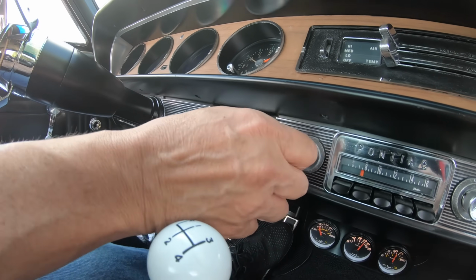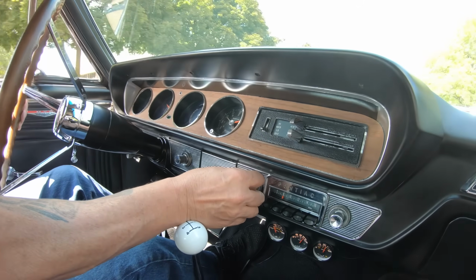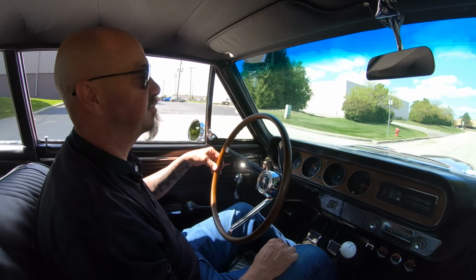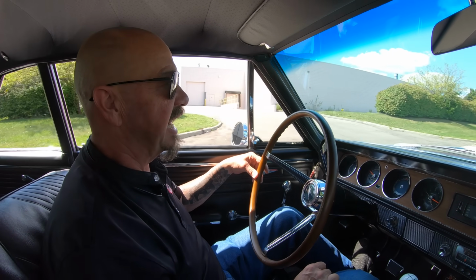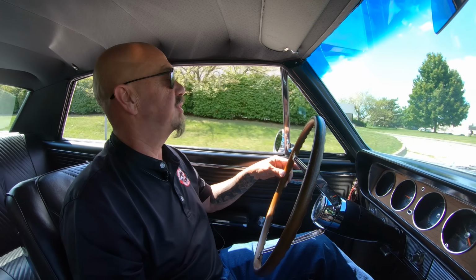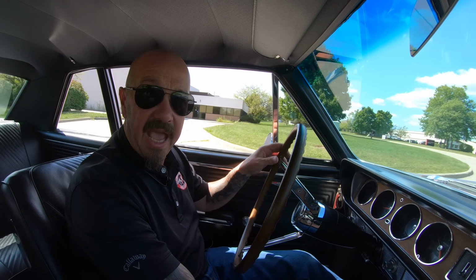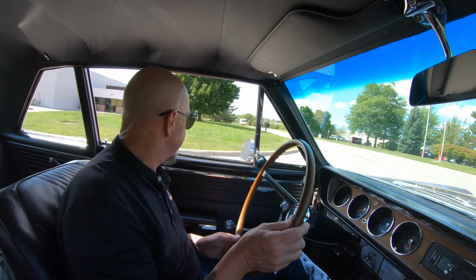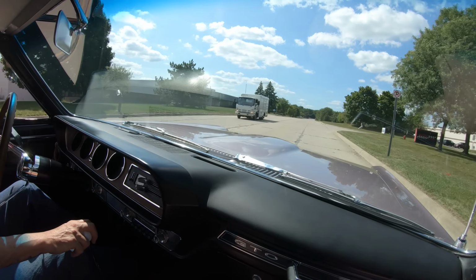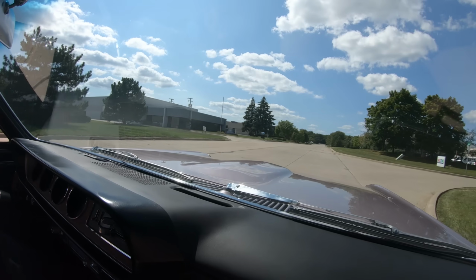Does have the original AM radio in it. It is not working, but of course the AM radio really wouldn't work today. There's probably only 3 stations. Now they do make radios that look old school that you can put in that spot. And they make radios that you can put in the trunk or under the seat. All options for those of you who need a radio.